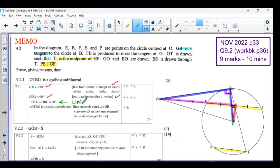We are saying that it's a cyclic quad because the angles in the same segment are equal. What are those two angles? Well, it's angle B equaling angle OTG. So that is the link, and I want you to write it as a separate statement. It is so important. And now we can say that OTBG is a cyclic quad. And my reason is converse angles in the same segment.